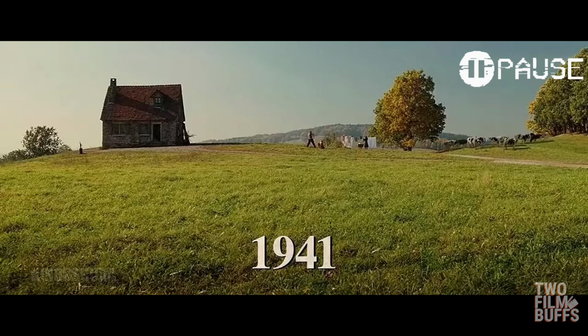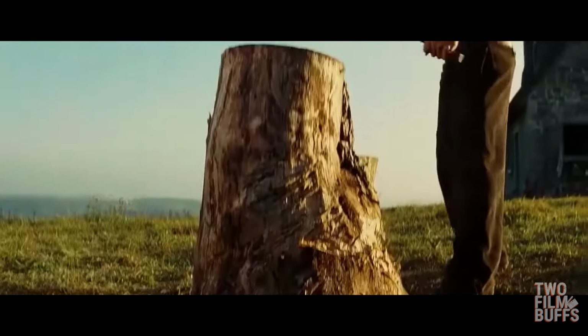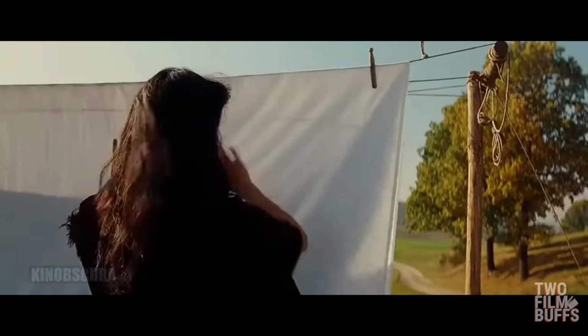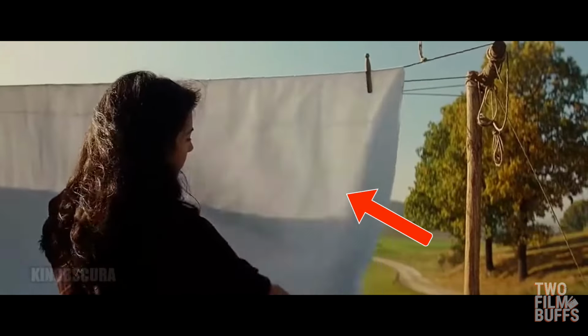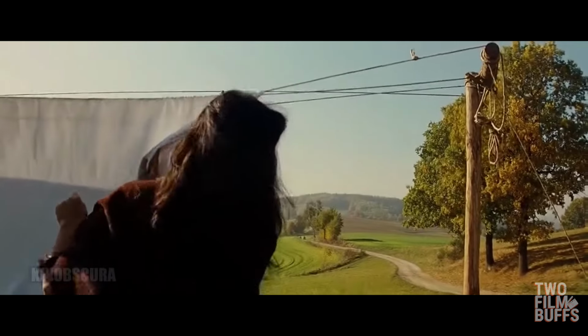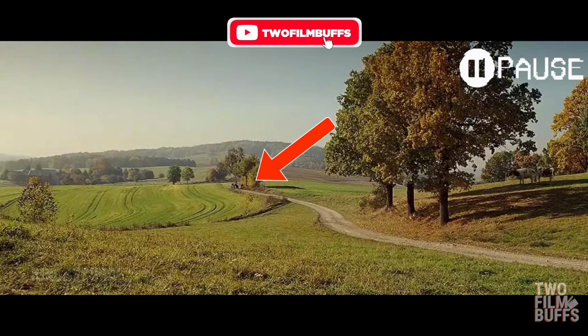I'm going to break down the opening scene from Inglourious Basterds. Straight off the bat it says 1941. That puts us into a time era of World War II, which then goes into a shot of a French farmer chopping wood. We then have this shot of this young French lady pressing out a white sheet, showing that it's clean and pure. She removes the white sheet and it unveils a car approaching them.